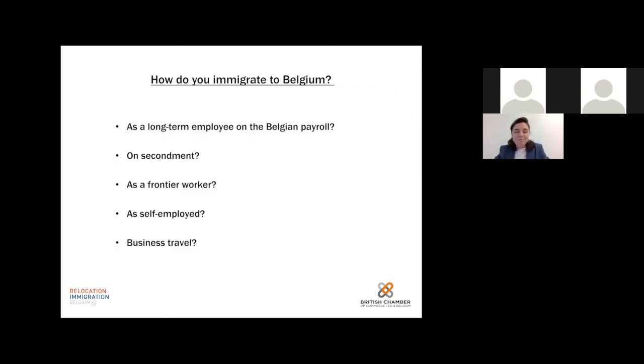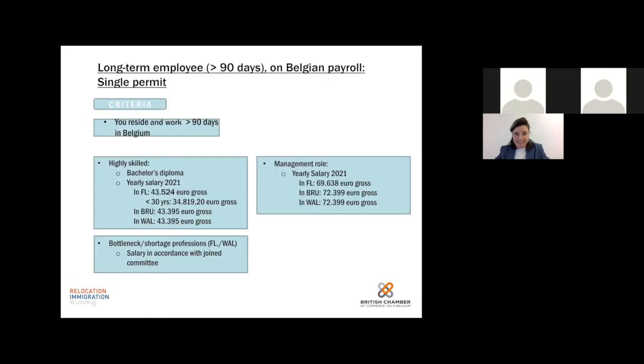Can I get the next slide, please? Thank you. So we have different options how to immigrate to Belgium, and the ones that I listed on these slides will be the ones that we will be discussing tonight. The first one, which is the most common one, is a long-term employee on the Belgian payroll. Maybe you want to send out an employee on secondment to Belgium as a frontier worker. You would like to relocate to Belgium as being self-employed, and obviously we also have our business travelers, which I would like to discuss briefly.